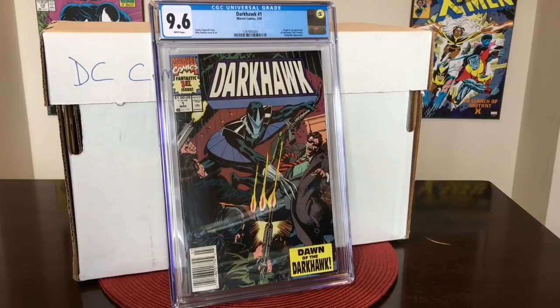CGC 9.6. So with a newsstand right now, this book is probably, I don't know, in the $100 to $120 value range. This is just one of those books I'm going to sit on for a while because Darkhawk is not really in high demand. I know that he's kind of been revived a little bit in comic books, but I don't have much into this. There's not really any pressure or sense of urgency to sell anytime soon. So I'm probably going to just sit on this for a little while and hope that maybe Darkhawk pops up in a movie or something, and then I'll list it for sale.